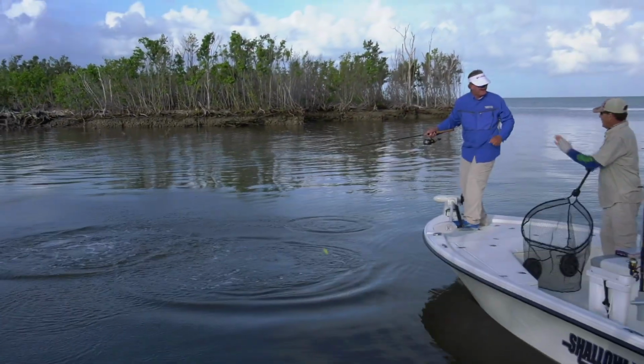If somebody wanted to start catching those fish in that scenario, bucktails bounced with that current versus maybe a swimming or topwater plug? I'm going to let you stew on that for a second until we go to commercial break and come back. But I want to check out the artificial aspect of that as well.